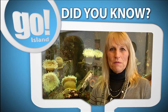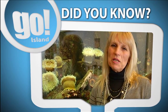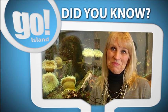Hi, I'm Stephanie Richards at the Deep Bay Marine Field Station. Did you know that we have a 40-foot gray whale buried in Sooke, and we're currently fundraising to excavate and re-articulate it so that we can put it on display here at the station.